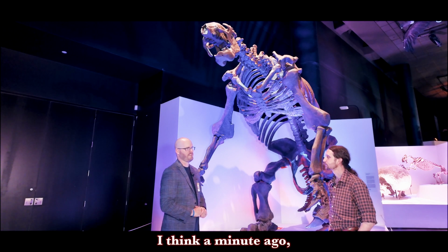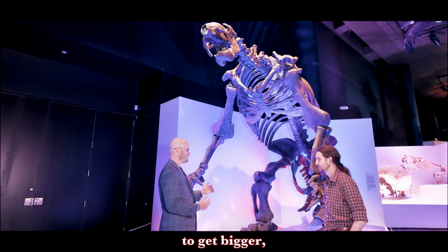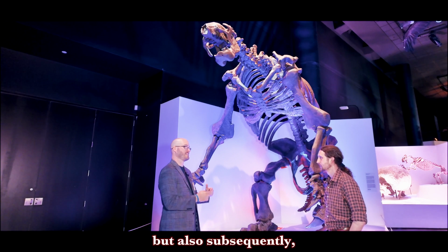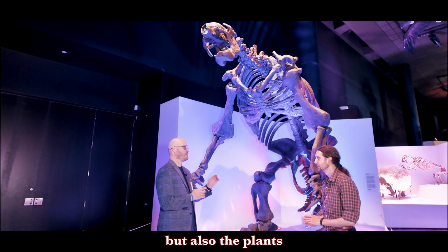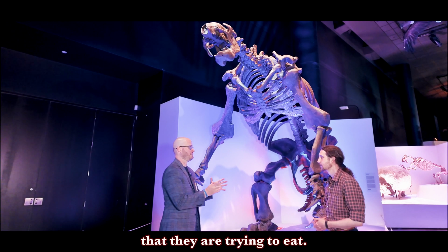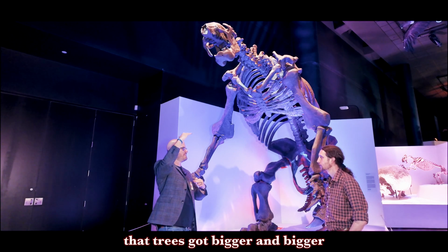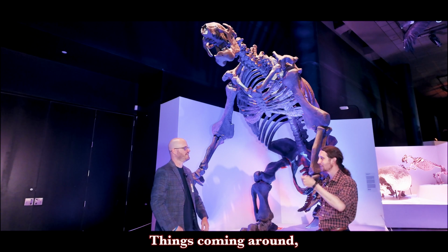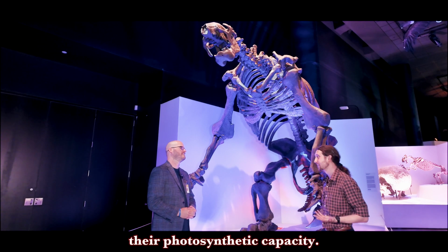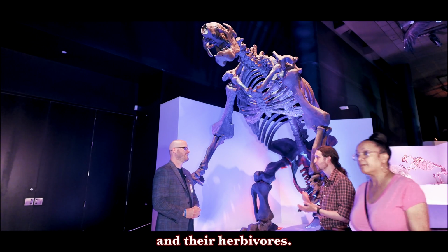You mentioned, I think a minute ago, this kind of arms race between animals to get bigger, to reach the food, but also subsequently to fight off predators. Fight off predators, but also the plants that they are trying to eat. One reason I've heard that trees got bigger and bigger is to get out of reach of these animals that are getting bigger and bigger, constantly ripping off their leaves and stealing their photosynthetic capacity. It's an arms race between the plants and their herbivores.